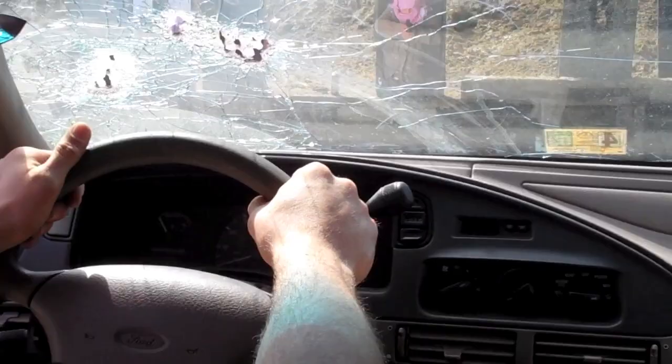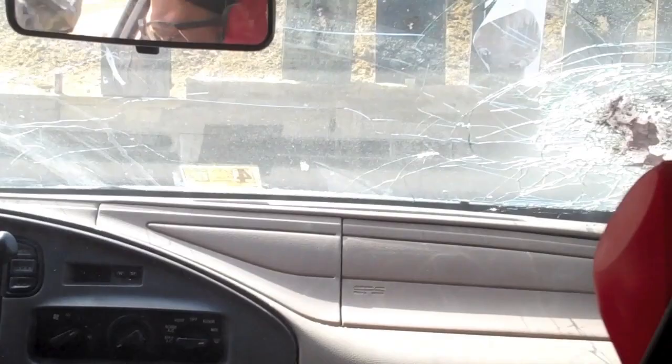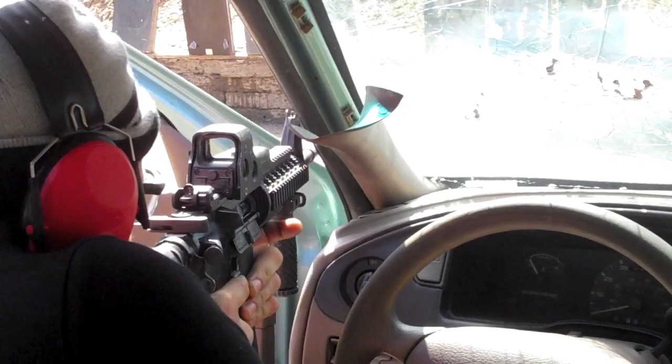Passenger, you're going to shoot through the windshield with your long gun. Driver, you're going to shoot through the V with your long gun. Now you're going to shoot through the windshield this time. Shoot fast once you get it on there. Now, John, you want to lean forward. Lean forward and get that barrel all the way out. Good. Now put it back on safe. Let's do it one more time.